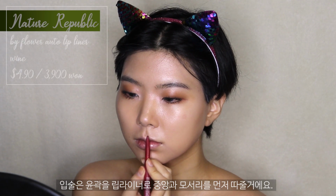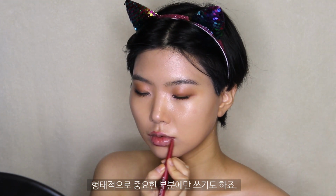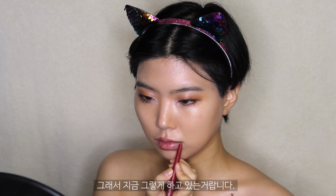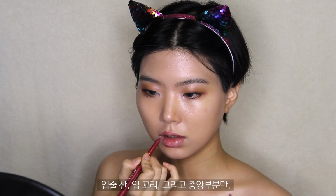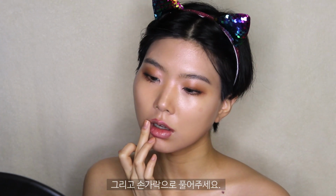For the lips, I'm going to start by defining the center and edges of the lips using a lip liner. I'm not lining all the way because this is a natural look. It's just the same as when you're sketching something. You don't use harsh lines on the whole sketch. You only use really dark, solid lines on the parts where you want to emphasize and on the parts that actually help with structuring the painting. So that's what I'm doing here. The corners, the edges of my lips, and the cupid's bow in the center. Then I'm feathering that out using my fingers.